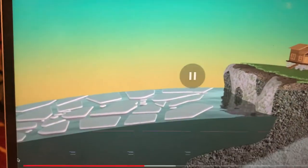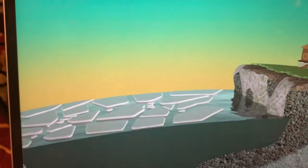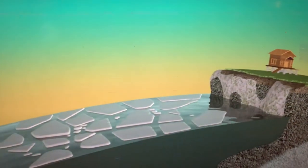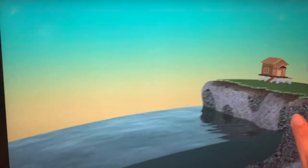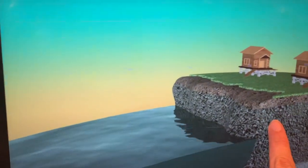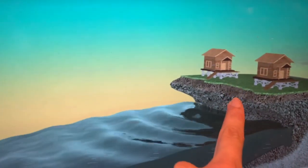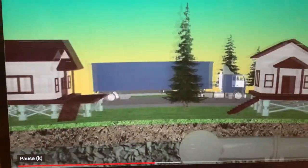So now it's harder for animals or for people to live on this land because it's not sturdy. As the ice melts more and more, the land starts to get weaker, and then it causes the land to break. So now this solid land is not there anymore, and now it's just melted ice.